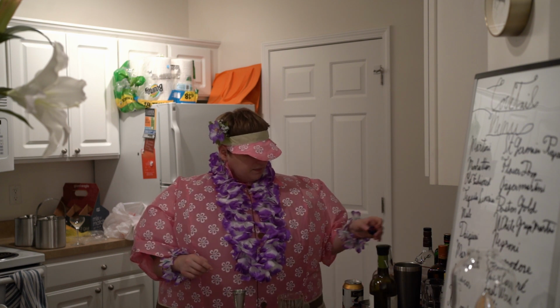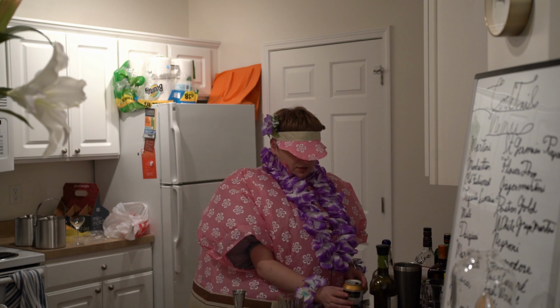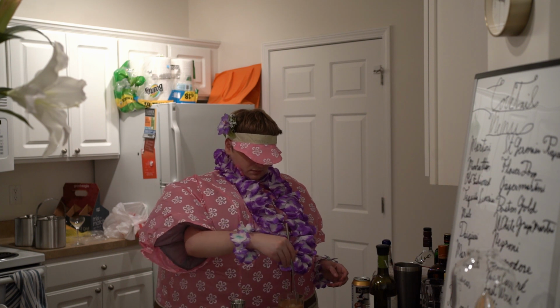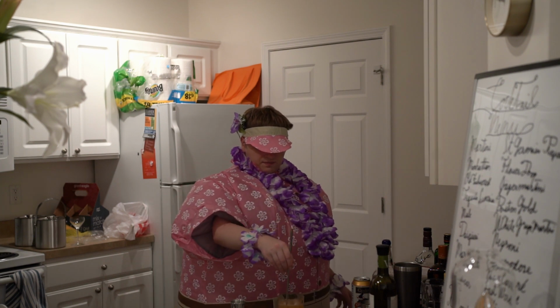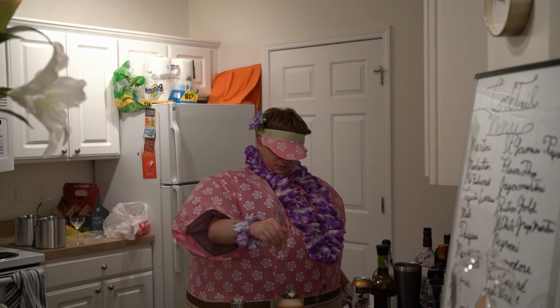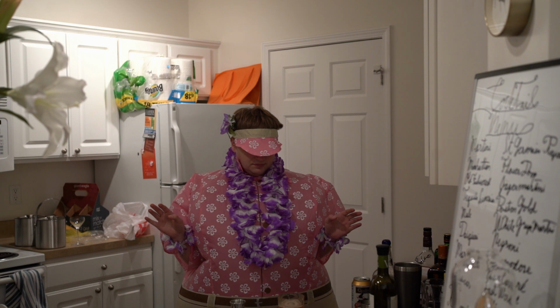We put about 2 ounces of rum in there, and basically topped with ginger beer. And then stir. And I'm going to let it set. And here's your Dark and Stormy.